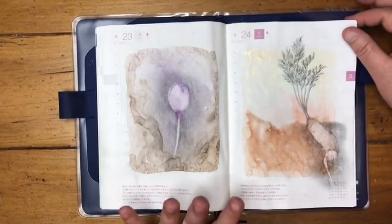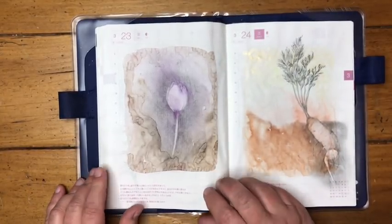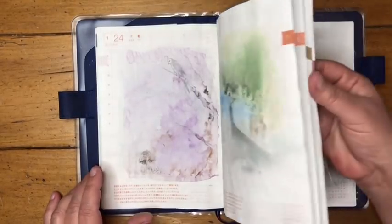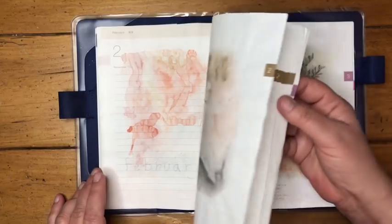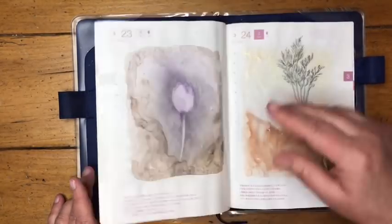But I'm not precious with this. It's just wonderful to have this documentation, you know, and now it goes back 3 whole months that I can look at the end of the year and have this record of my days of intuitive art.